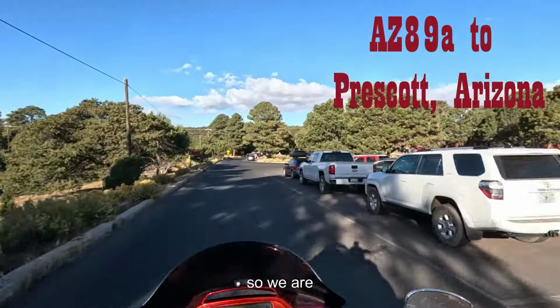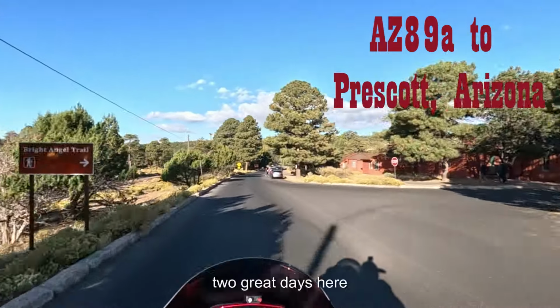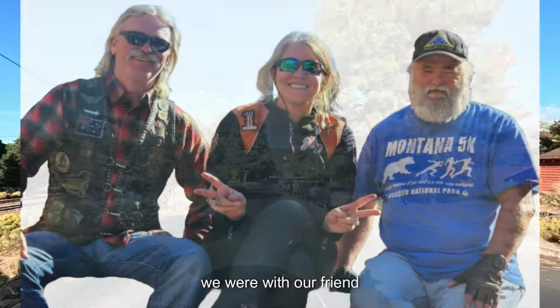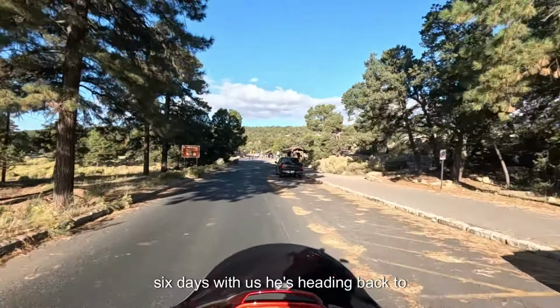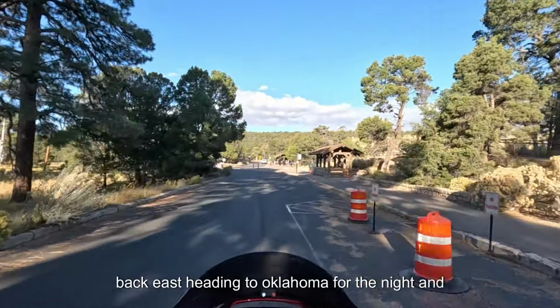So we are just leaving the Grand Canyon after two great days here. We were with our friend Joe Magley from Arkansas, and he's left us after 6 days with us. He's heading back east, heading to Oklahoma for the night.